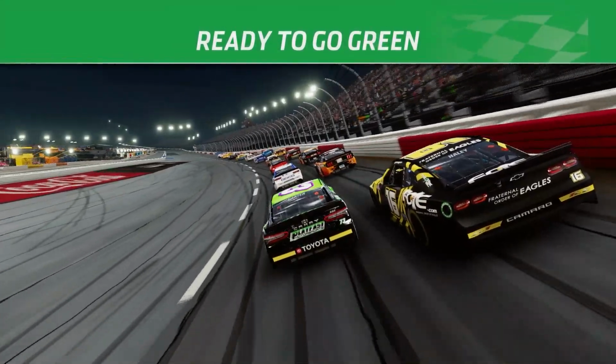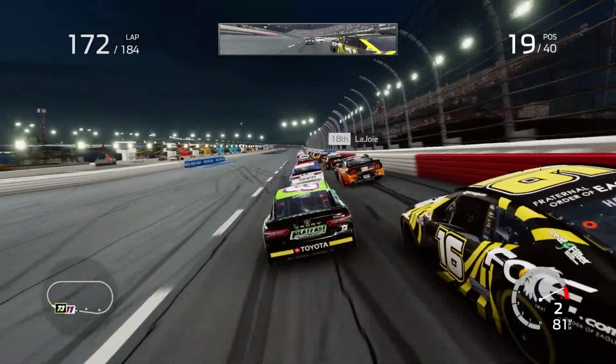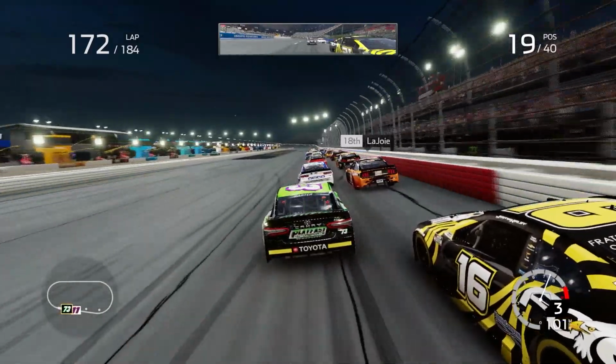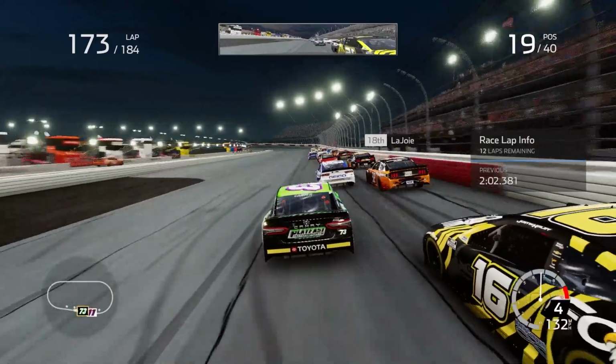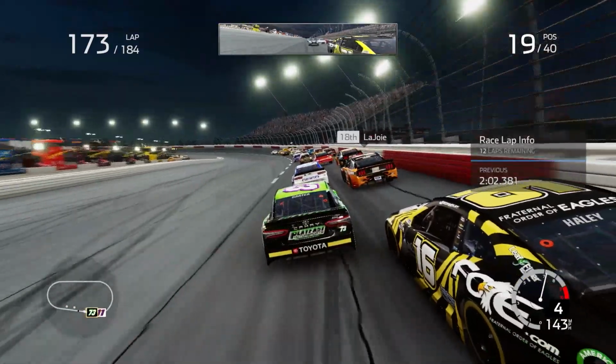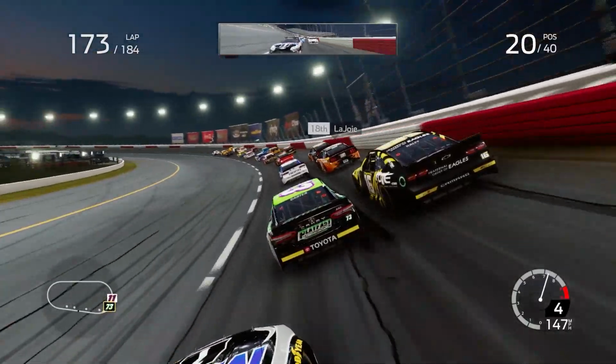It's going to be a shootout to the end, as there are only 12 more laps. Sorry, took me a while to get that back. 12 more laps here to go at Darlington in the Real Heroes 400. Who's going to take the lead? Denny Hamlin still leading this race.